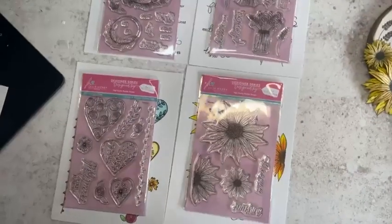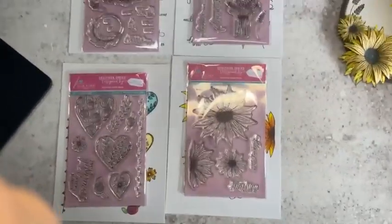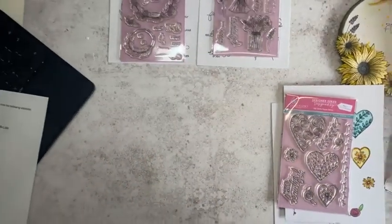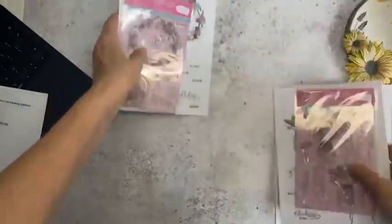You don't want to look at me, you want to look at these, so bear with me. I'll just get this in position. Okay, so I'm going to have to do 2 at a time, I think. I'm not sure I can get the camera away. No, we'll do 1 at a time.